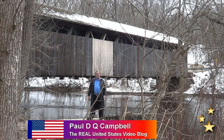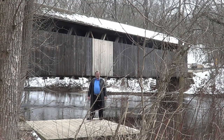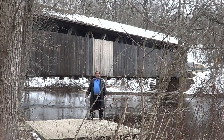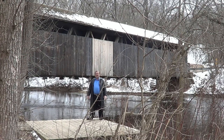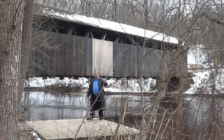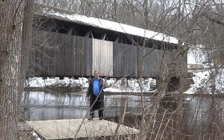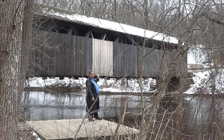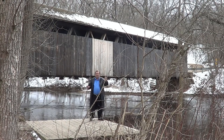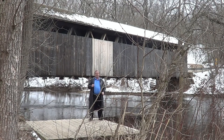Behind the camera there is my camera operator and wife, Beverly Campbell, and we're here in rural Michigan, just outside of the city of Smyrna, in front of White's Bridge. Now, White's Bridge is significant in the fact that it is the oldest continuous use covered bridge in the state of Michigan. White's Bridge has been here since 1867 in continuous use. Now you can see that there are some boards that have been replaced over the years, not too many years ago here, but it is essentially the original structure that was built in 1867.